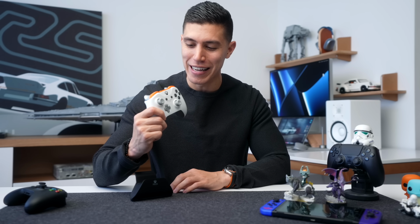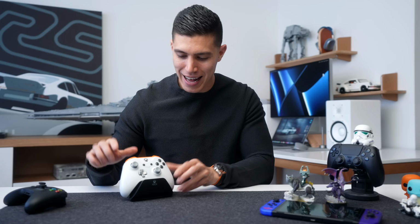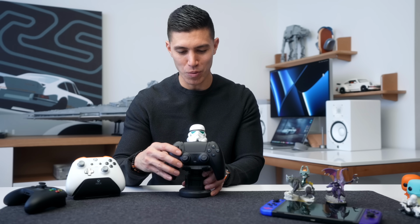2017, like I said, first E3, and they just happened to have one with some orange bumpers. I love this thing, so I can actually show this off on its own little pedestal. We've got some other controller stands as well. This is a cool one.